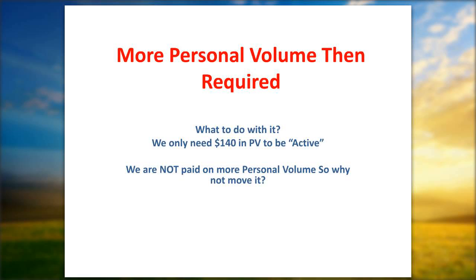Now, let me back up and make sure we are clear: we are not paid, folks, on personal volume. Okay, do you understand that? We are not paid on our own consumption. So why not move it to somebody that might need it to get to a rank, or put it into Fast Start, which is exactly what I'm going to be showing you.